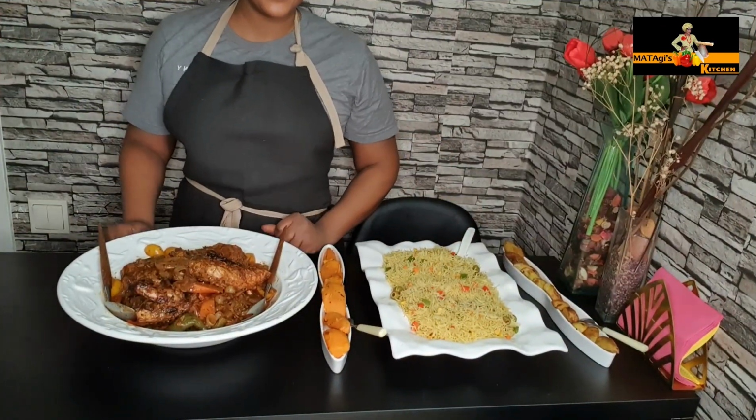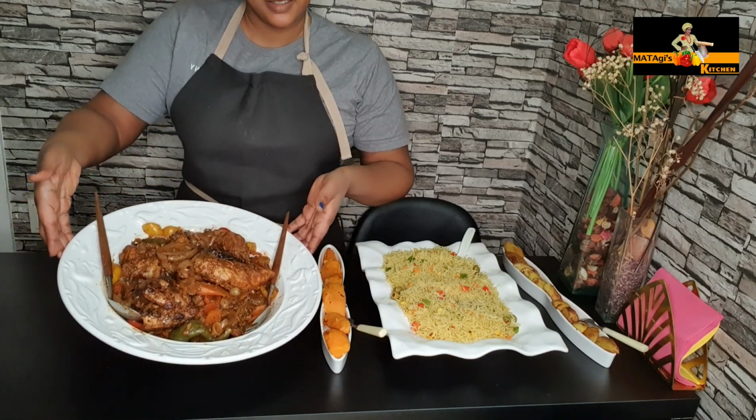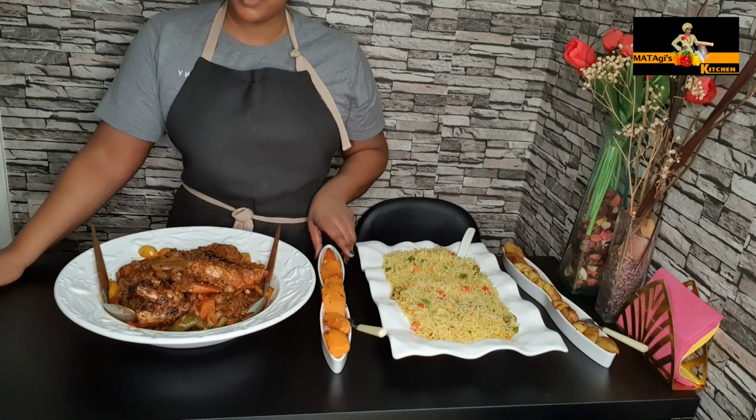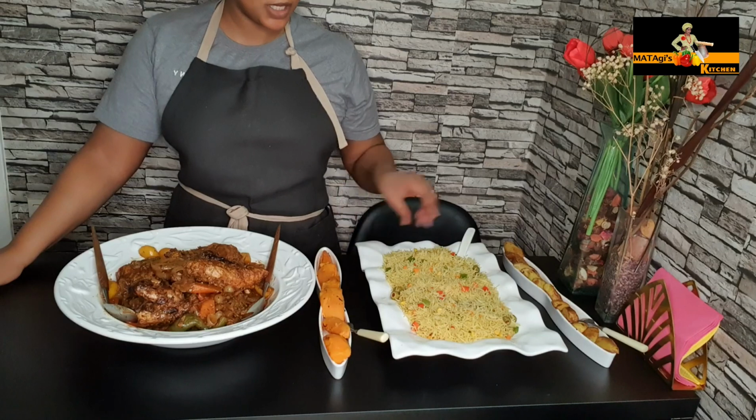Voila, guys, this is what I've got in my kitchen today. Chicken yassa. And oh, I can hear footsteps. I think that's my daughter coming. She claims to be the chef. Okay, here you go, sweet potato, roasted.